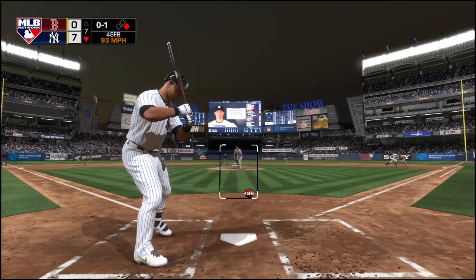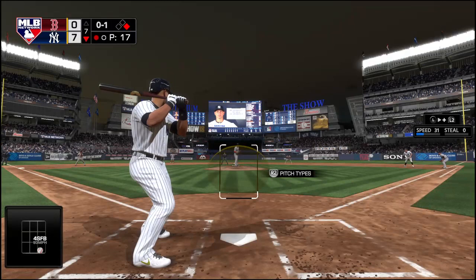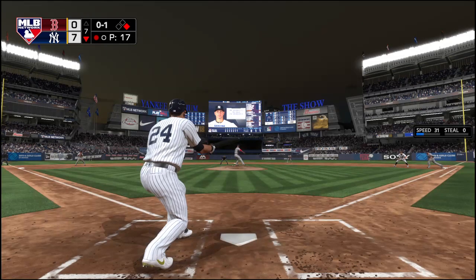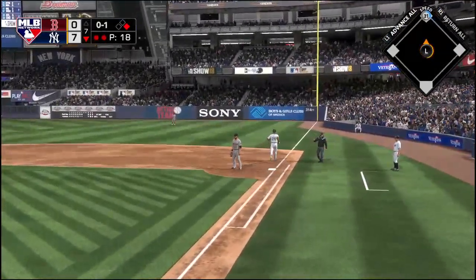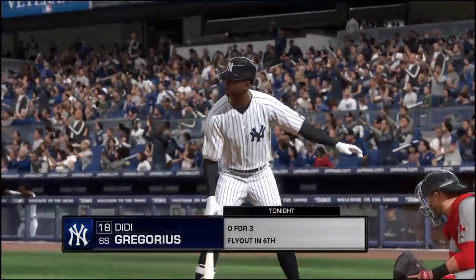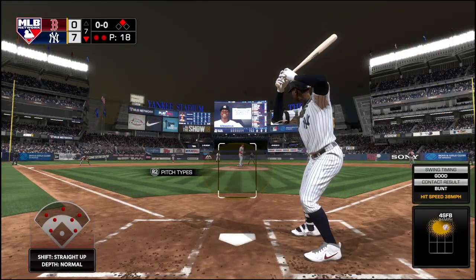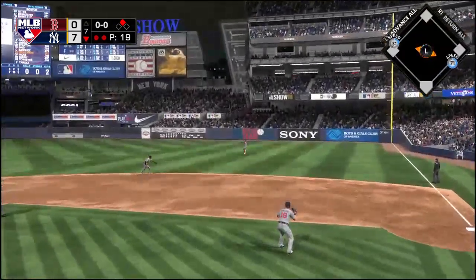Stepping in now, Gary Sanchez, as he will take a pitch for strike 1. Now a bunt attempt here on to Moreland, and that's in time for the second out. Now batting, shortstop, here's Didi Gregorius. First pitch of the at-bat. This is pulled into right. That's in there. Base hit.